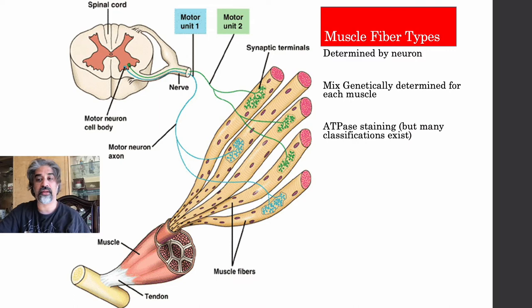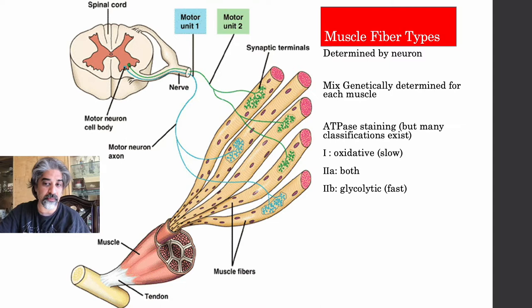Type 1 fibers have lots of oxygen-using mitochondria and citric acid cycle enzymes. Type 2B fibers pretty much only use glycolysis. And then type 2A do both. They're somewhere in between. There are a bunch of muscle stem cells lying around waiting to help out in case of injury or exercise.